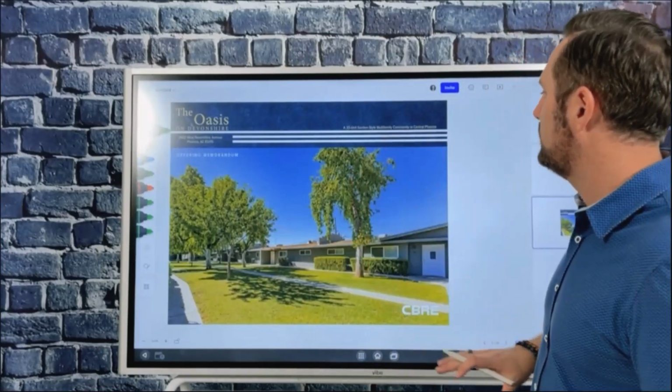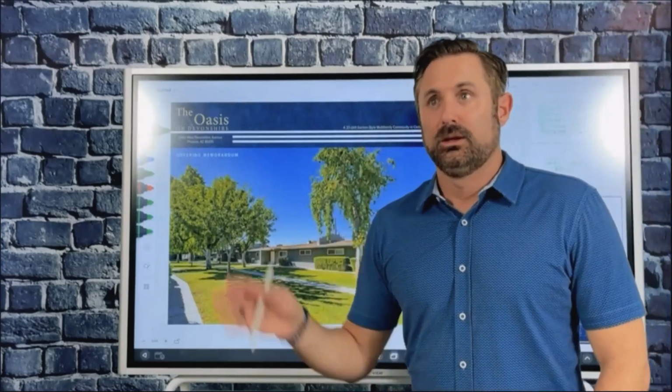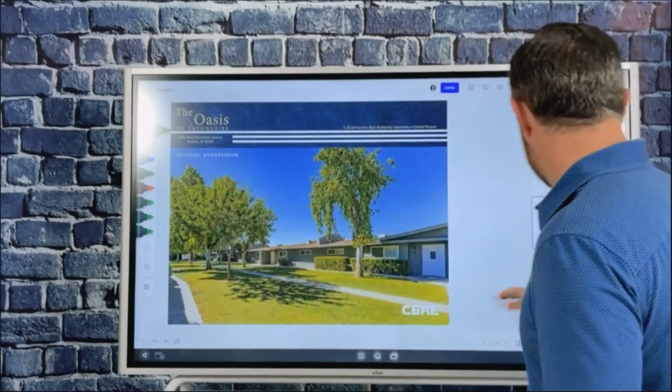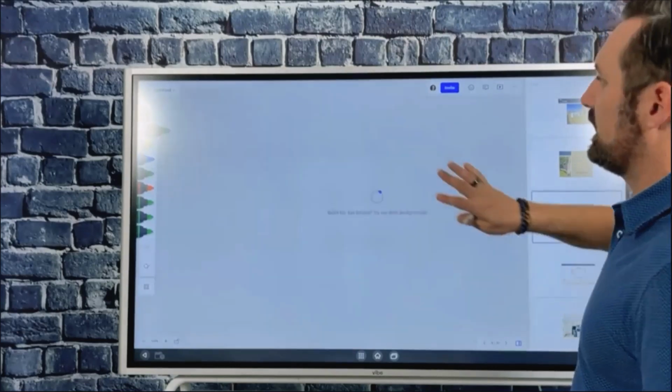So this is a 33-unit deal, single-level properties, all 2-bedroom, 1-baths. A certain number have already been renovated. A certain number have not, okay? So I'm going to scroll through. We don't need to get through all this, but this is an operating memorandum.